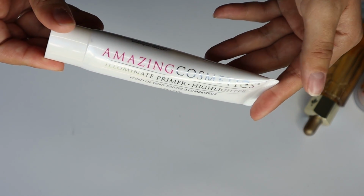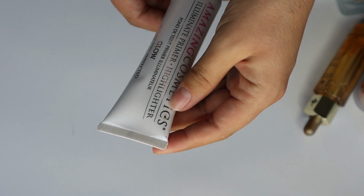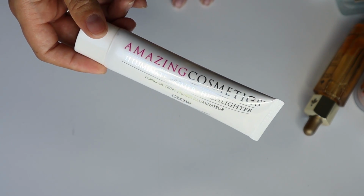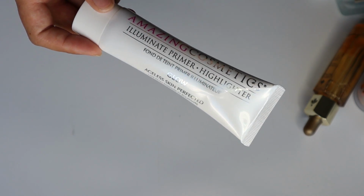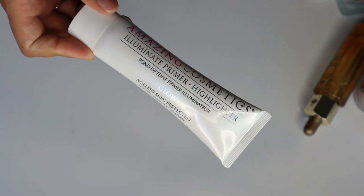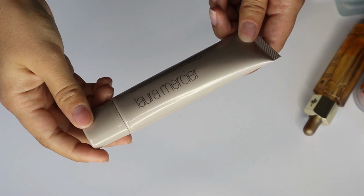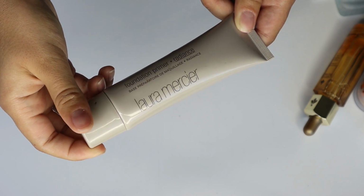This is the Amazing Cosmetics Illuminate Primer Highlighter. I really dislike this. I did put foundation on top of it, which looked okay, but during the day it still kind of broke up, and I just don't like the idea of putting a highlighter all over the face. I don't really like the kind of glow it gives, so I'm going to be getting rid of this.